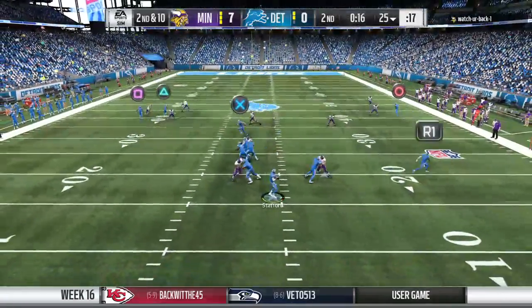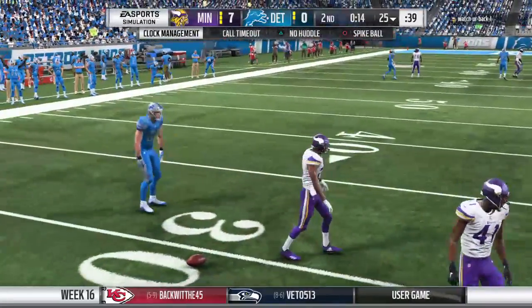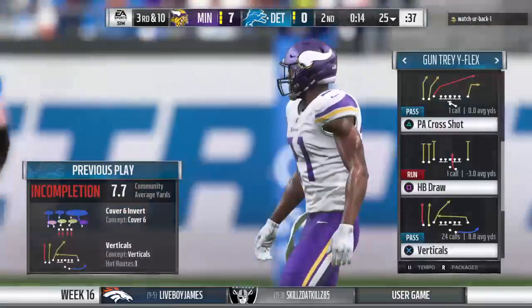On 2nd and 10, Stafford. That'll be incomplete as the clock will stop with 14 seconds remaining.